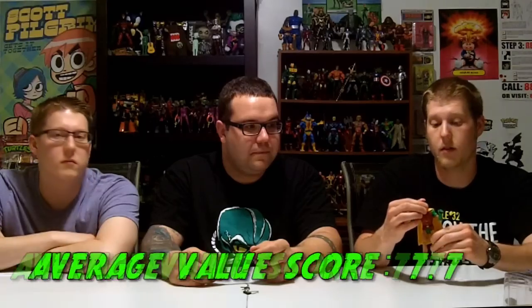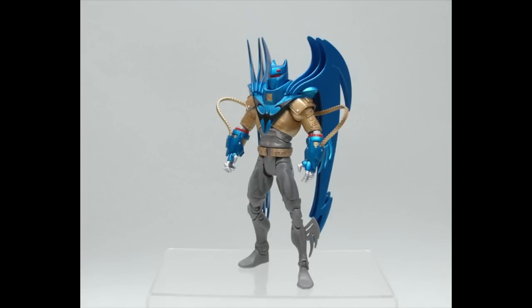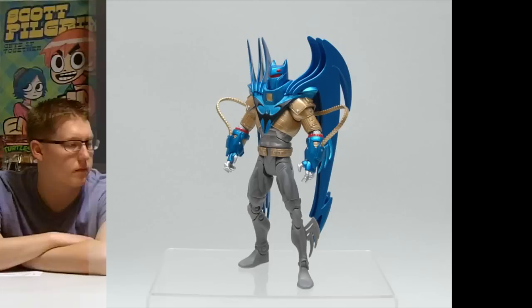All right, I'm going to start the ratings off on this figure. I got value. This figure runs about $14.99 anywhere you go. That's the same price as always for a DCUC figure. Our total value score was 7.7. A little bit pricey. Jason brought up a good point earlier: if you're going to pay $15 for a big figure like Asriel Batman with all that cool gadgetry, I don't think a bare bones figure should go for the same amount.